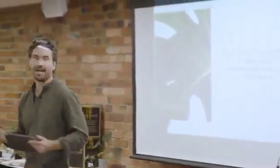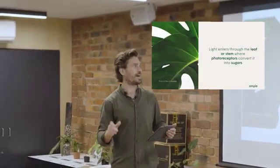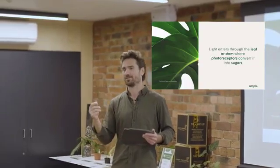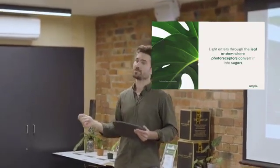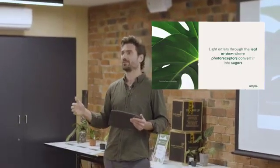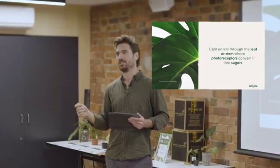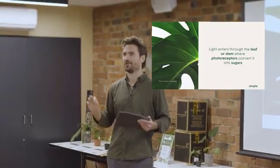Plants, on the other hand, see light somewhat similar but very different. They don't have retinas, so they can't open up and close their leaves to let more or less light in. They still have photoreceptors. However, these photoreceptors are quite different, and they are converting that energy into sugars and carbohydrates to basically let it grow. And that's, in a nutshell, very basic photosynthesis.